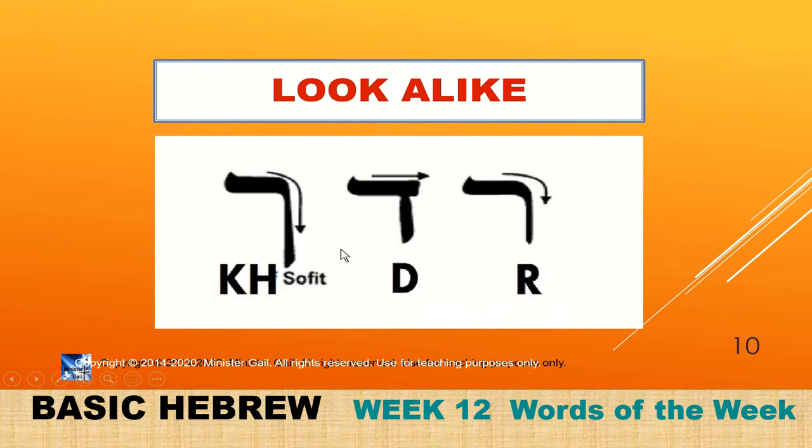You have lookalikes for the final soft feet, KH. You have dalet, D, which is shorter and also has a header over here, and resh. These both fall on the line. The KH or K soft feet will always fall below the line.